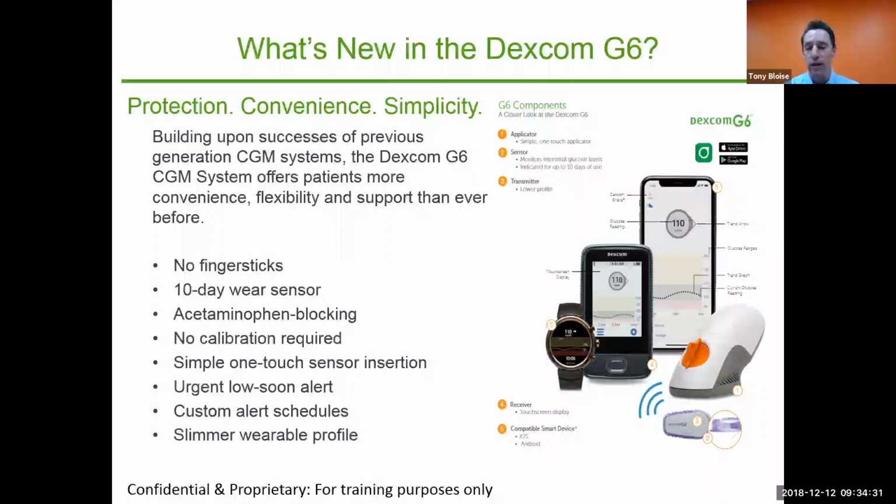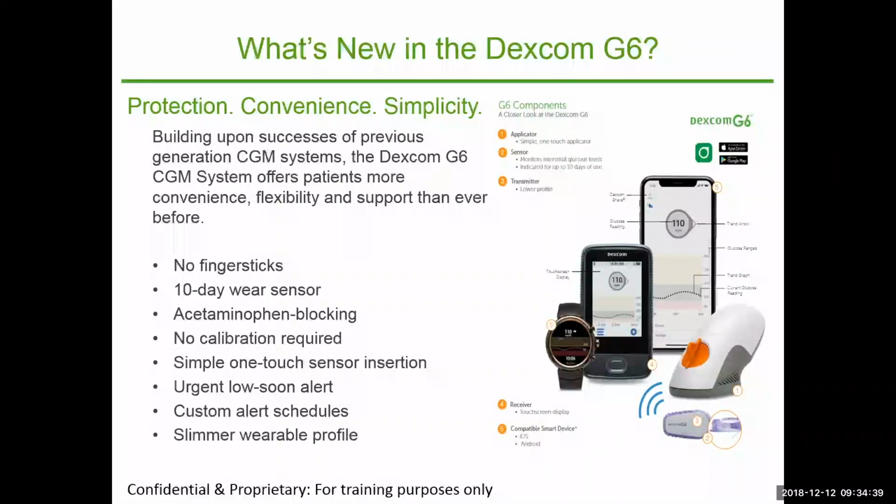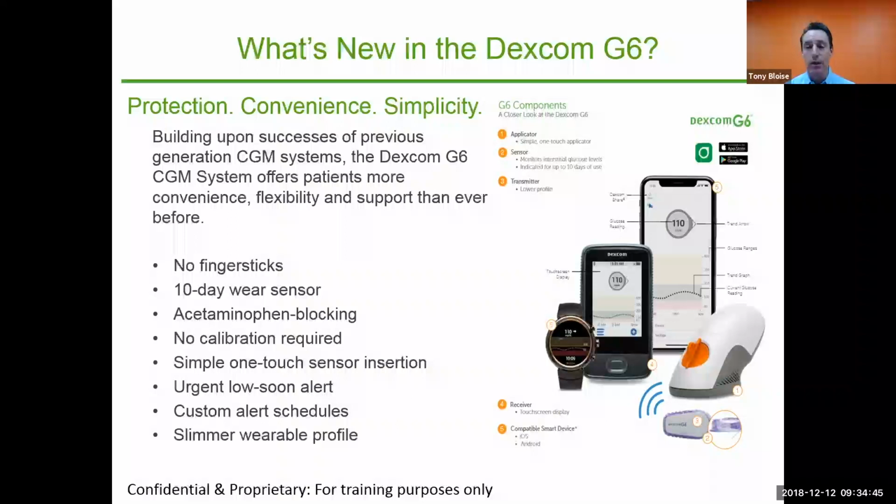So the Food and Drug Administration said, you know, you don't need to use finger sticks anymore because this continuous glucose monitor is that accurate. So you can dose your insulin off of it and have confidence that the number is a good number. So no finger sticks is very popular. The sensor lasts for 10 days, so they have to replace that every 10 days, and I'll show you what that looks like in just a minute. It's very simple to put on. It has a number of alerts and alarms for people to let them know when they're going high and low, which has been very popular for patients. And it's small in terms of what the footprint is on the body.